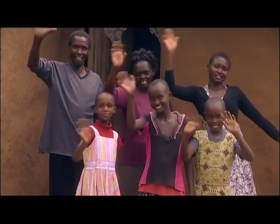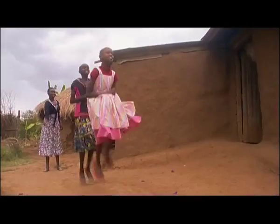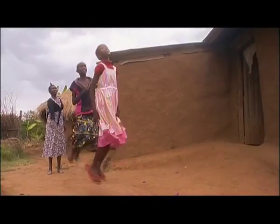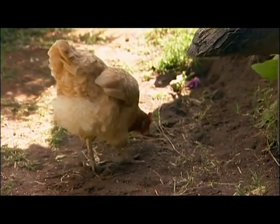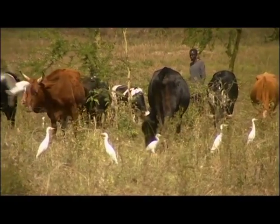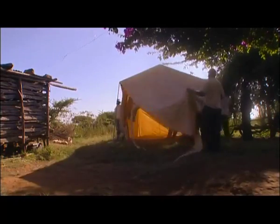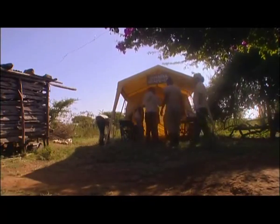Gideon and Alice live with their children in Kambia Moto on their 3-acre farm. They grow sorghum and sweet potatoes and have local chickens and different types of cattle. We set up tent and sat down with Gideon and Alice to see how we could shape up their shamba.